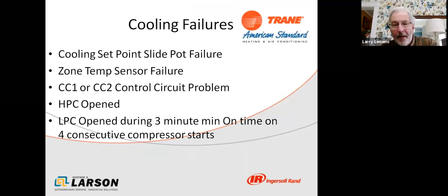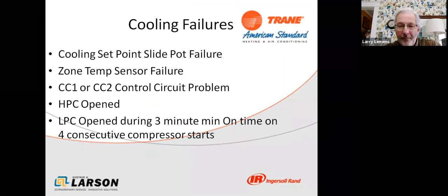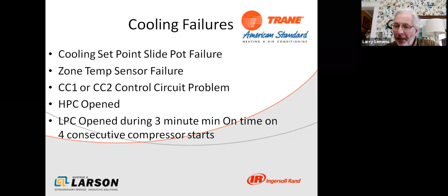Cool failures, again, it could be the cooling set point on the thermostat has gone bad, temp sensor failure. It could be the contactors, you know, compressor contactor 1 or contactor 2 circuit problem. These units, and we'll talk about this in a little bit, are looking for 6 to 12 ohms of resistance on these contactor coils. And if you've got a coil going bad, you could go into a cool fail. So you always want to check your contactor coil, make sure that the ohm value is correct on the coil.